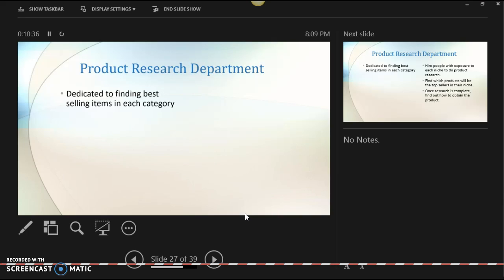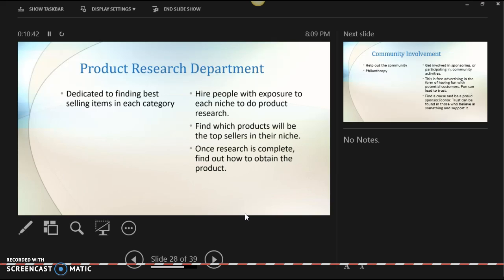Product research department. So we're going to have a team dedicated to finding best-selling items in each category. How I want to do this is I want to hire just a small team, people with exposure to each niche to do product research. Find which products will be the top sellers in their niche, and once the research is complete, find out how to obtain the product. So these people will also be making the calls to figure out how to buy the product once they've figured out what it is that will sell well in the stores.